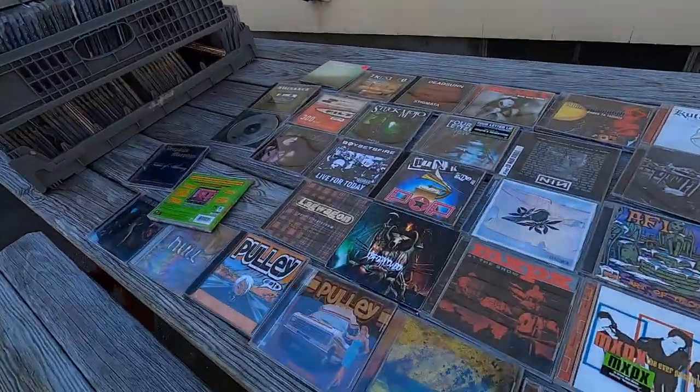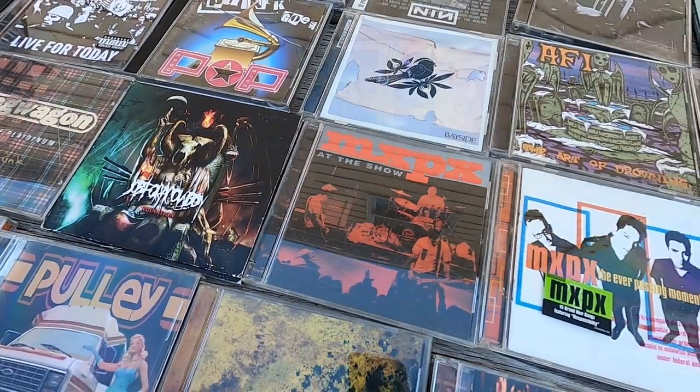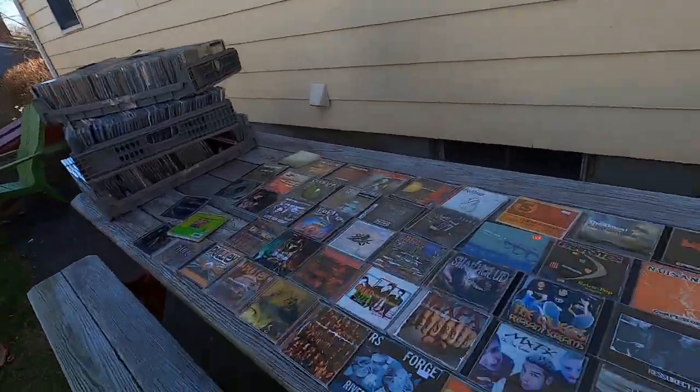Now, all the stuff I used to listen to as a teenager, I have no regrets, but I am a little bit embarrassed about how much I liked MxPx, who is a Christian pop punk band, but I'll give these a listen. I used to really like their album Life in General. I listened to that so many times.